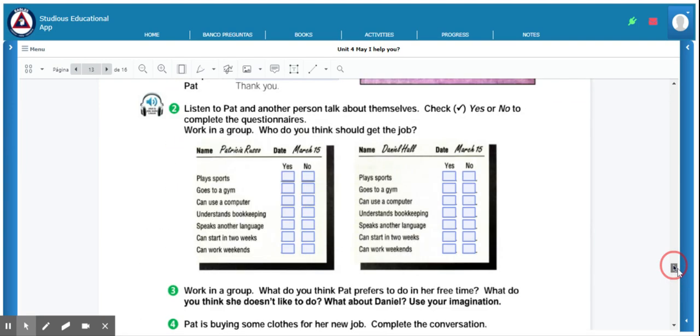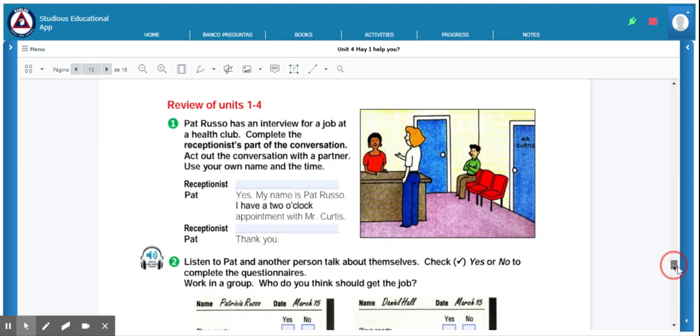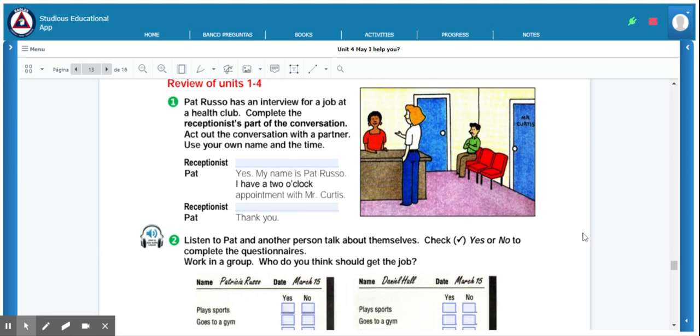Now, the first thing that you guys have to do, number 1, says Pat Rousseau has an interview for a job at a health club. Complete the receptionist part of the conversation. Act out a conversation. Use your own name at the time. Now, of course, you can't act out a conversation, but you can fill in the blanks with what you think best fits in those spaces.